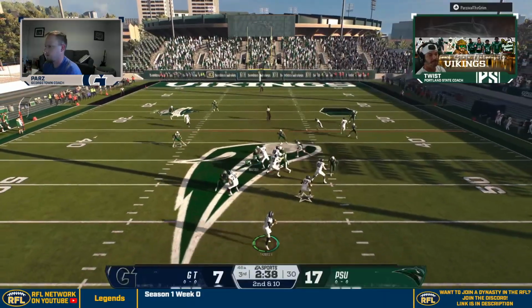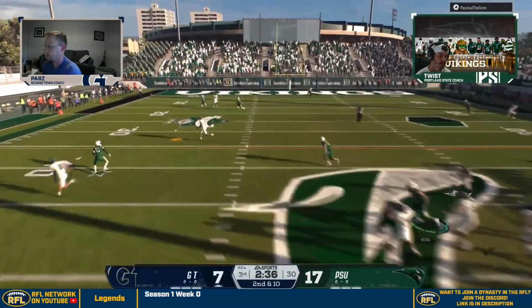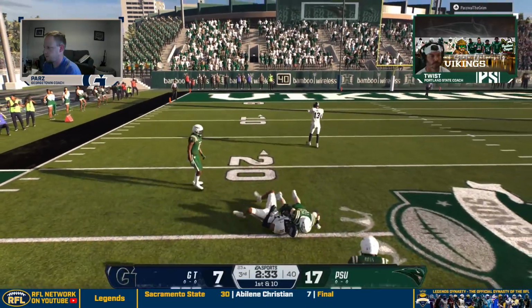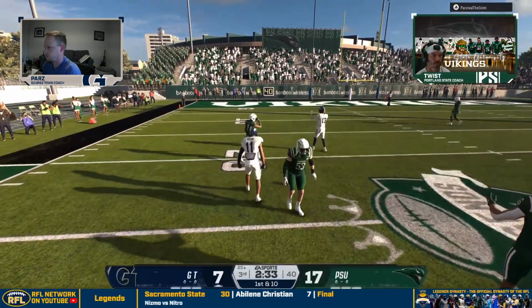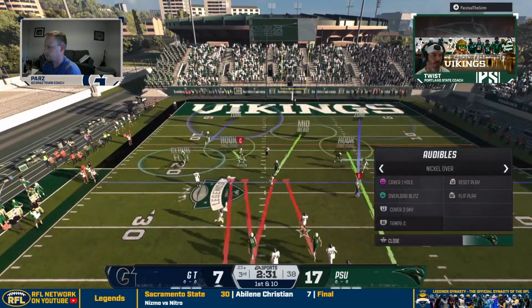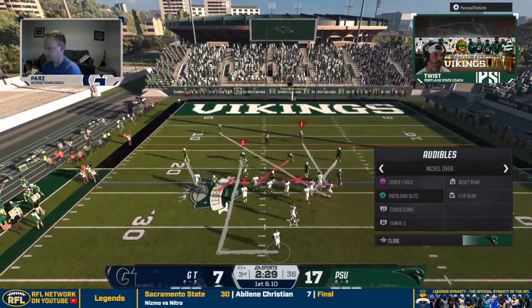Second and 10 for the Hoyas. Looking, throws. Has a man wide open at 31. It's Sutton who turns up the field and gets to the 23. Sutton got lost in the Vikings coverage. And he gets the first down near the red zone for the Hoyas.